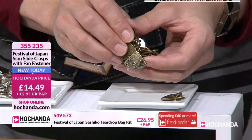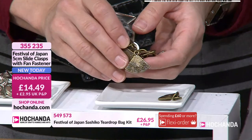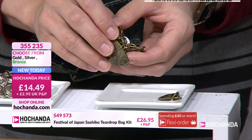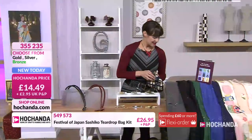I just think it looks, I like the aged look of bronze. Looks like it's been lived with, doesn't it? Yes, that's what I really like about it. They come out of the purses really easily as well, so you can actually swap them. Oh, cool. If you want something with a fan or this today and you want a cap tomorrow or whatever, you can swap them over.